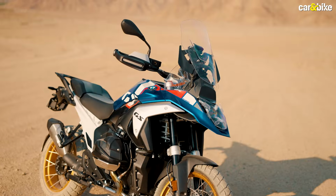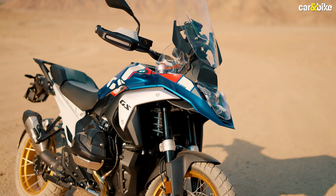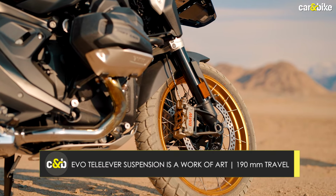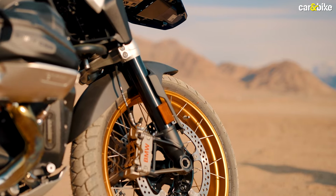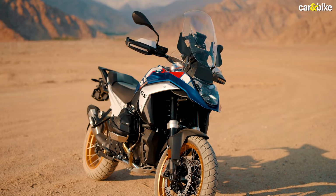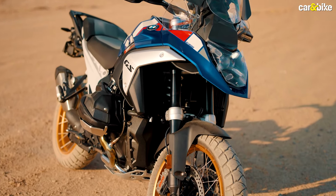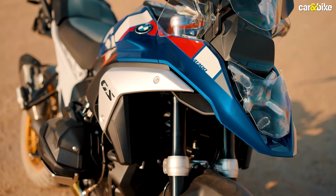The optional semi-active suspension on the R1300 GS is one of the highlights. Up front, BMW offers its Evo Telelever tech, which makes use of a regular fork tube where the Telelever unit is tightly clamped to the flex plate. The USP is dual springs, which now offer variable spring rates. That means you can change the damping setting to make the front end stiffer, offering better feel and less dive under hard braking.